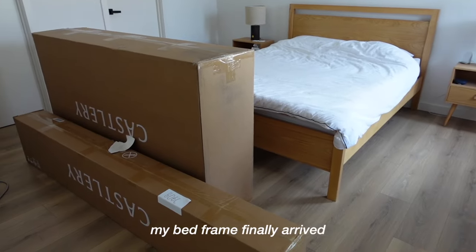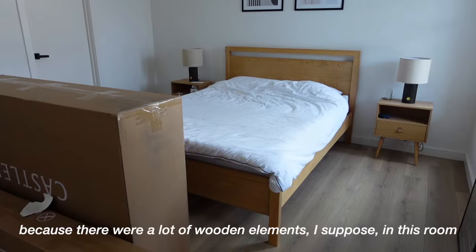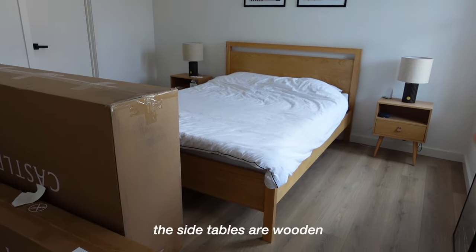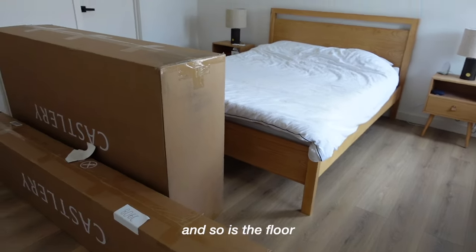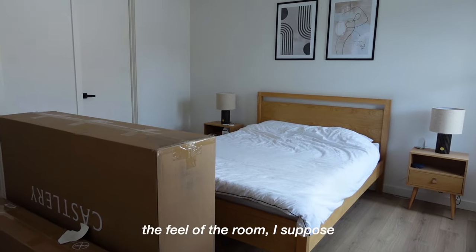My bed frame finally arrived. I wanted to get a new one just because there were a lot of wooden elements, I suppose, in this room. Like the bed frame is wooden, the side tables are wooden, and so is the floor. So I wanted to get something that will kind of soften the feel of the room, I suppose.